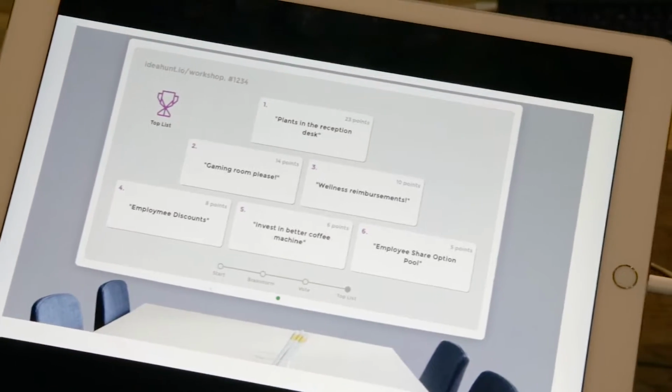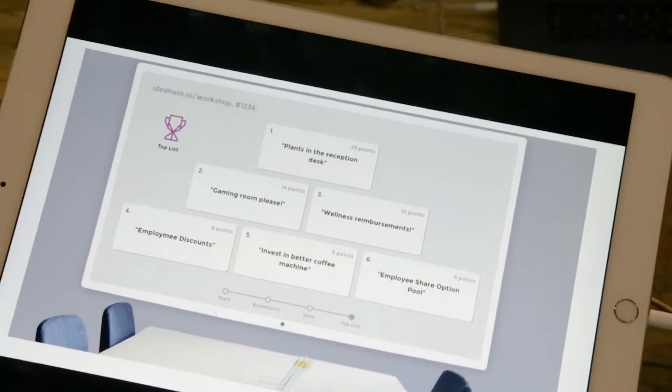Another perk of using this software is that it auto-documents the workshop. So in this case of a brainstorming workshop, there is a list of top ideas that we want to move on with. So you can just download the results and export an editable file and then move on.